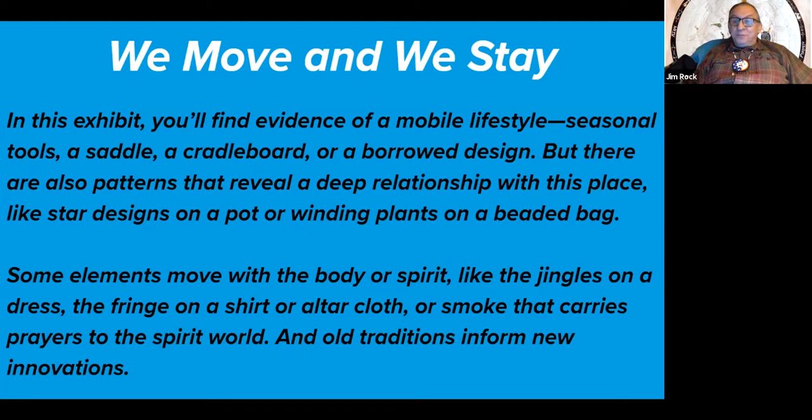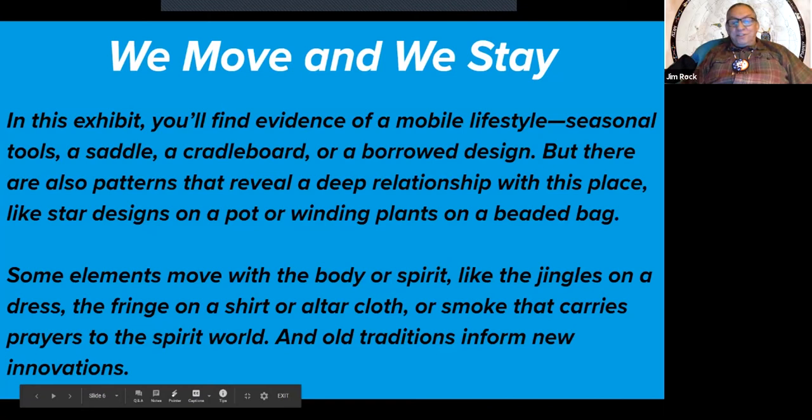So basically, we saw that saddle. What does the saddle help you do? Stay on the horse. What is the horse doing? Moving you. So is that saddle about moving or staying? And the answer is yes. How about the cradle board now? Can you think of an answer for how that is moving and staying?